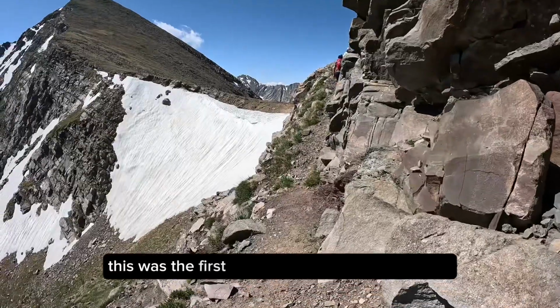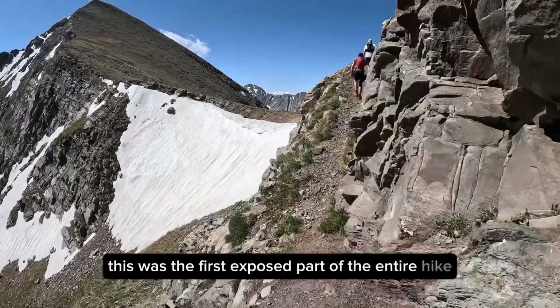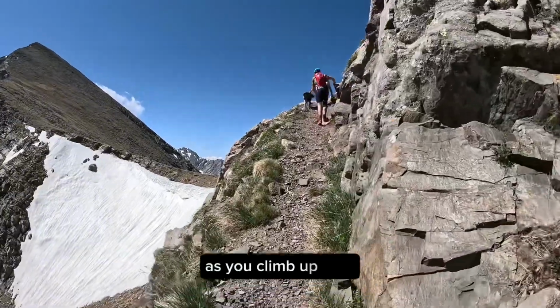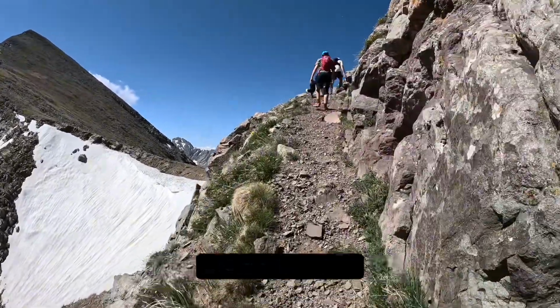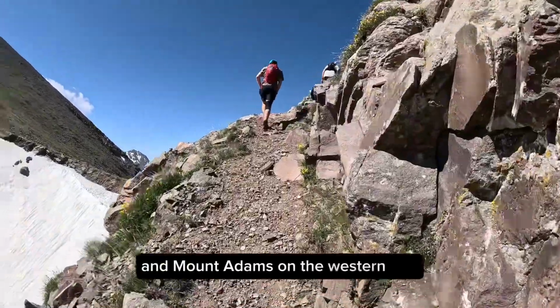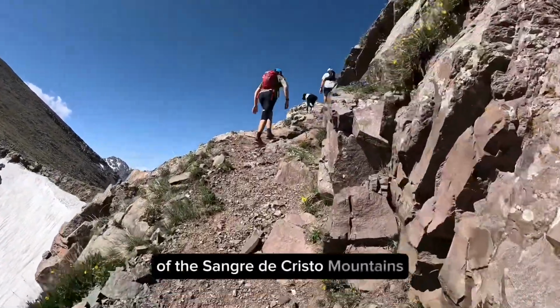This was the first exposed part of the entire hike, but it was absolutely my favorite part. As you climb up here, you get views of Comanche Peak, Kit Carson, Challenger, and Mount Adams on the western part of the Sangre de Cristo Mountains.